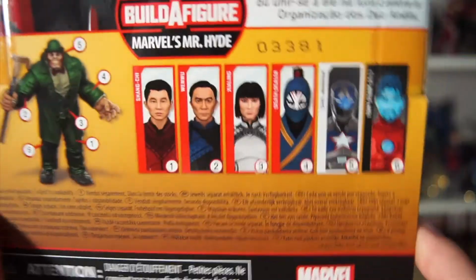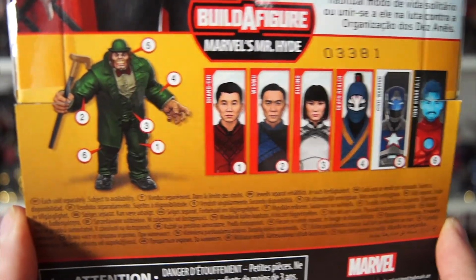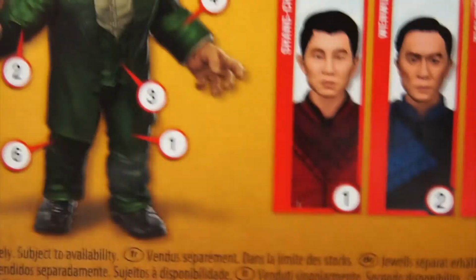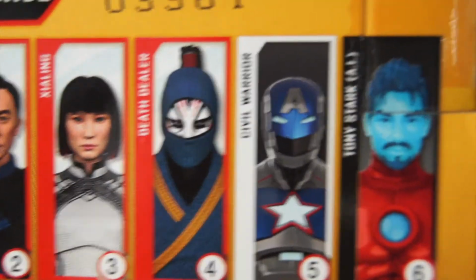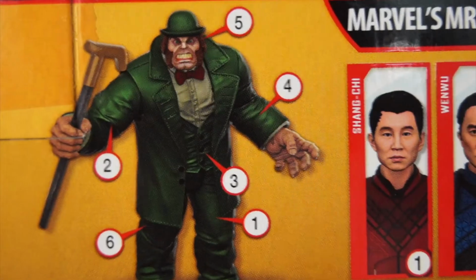Other figures in the wave, because this is the first time we've looked at one figure in this wave before, because Katie was a special figure outside of the wave itself. So you've got Shang there, aka Shang-Chi. You have got Wenwu, great lengths of Tony Leung there, Xialing, the Death Dealer, and then Civil Warrior and AI Tony Stark. And they build a giant Mr. Hyde Build-A-Figure.